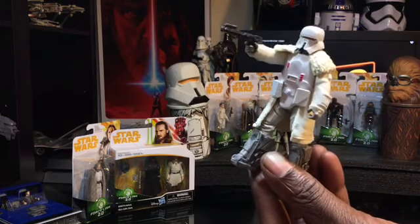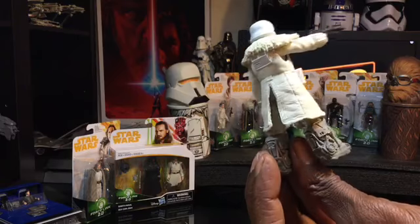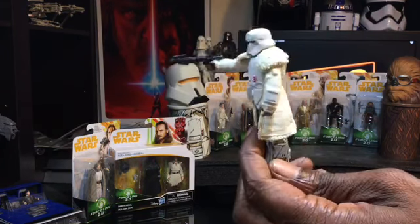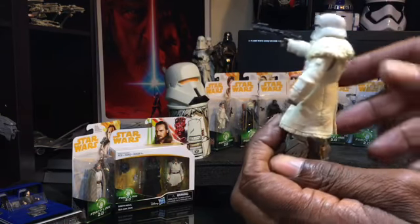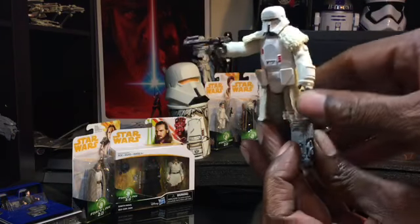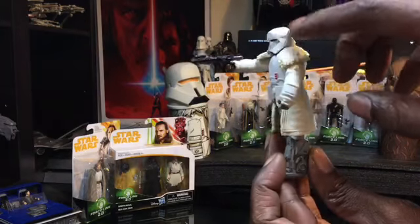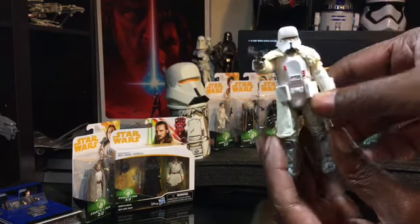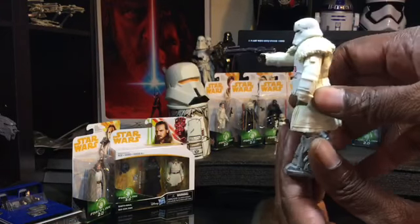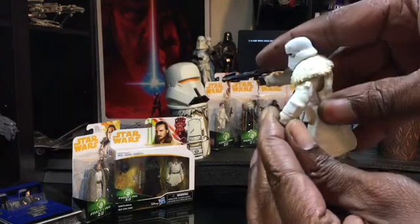I think we're going to see quite a few of them on the train in the Solo movie, so I wanted to get a couple of those guys in case I wanted to set up any kind of diorama with them. But very cool. Very close to the 6-inch version that we received in the Black Series line. So really cool. Similar detail on each figure, in almost the exact same mold, just a smaller scale. Nice detail with the gun as well. Again, it is 5 POA, so you're not going to get a lot of articulation.